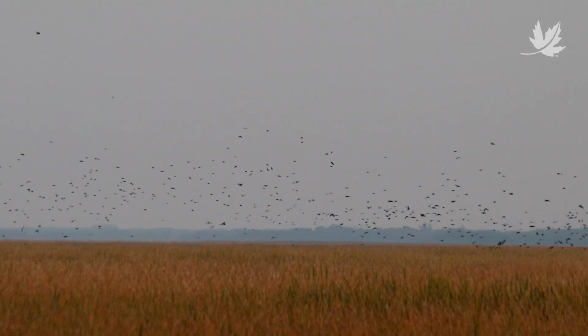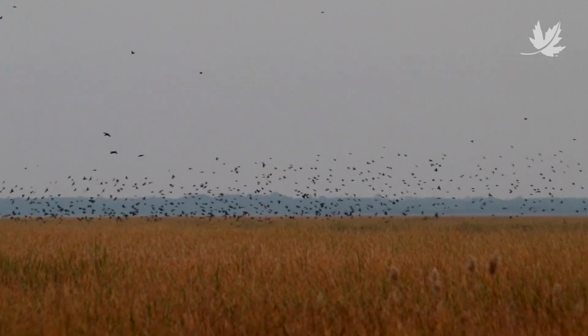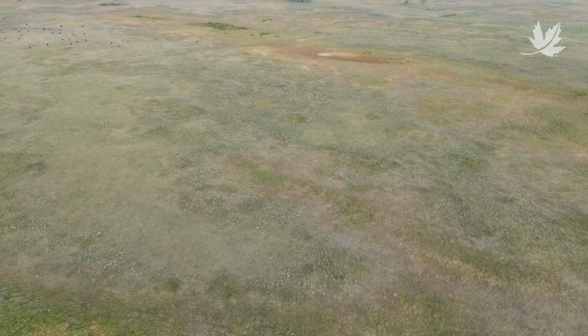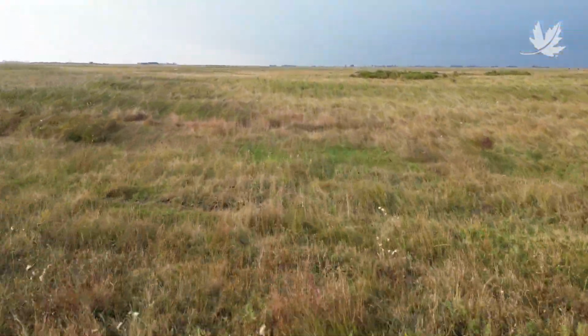A key part of protecting the birds that are left and promoting the recovery is protecting these grasslands, these native grassland habitats. They can't just start nesting in forests or start nesting in cropland either. So that mixed grass, that native grassland is really key to them being able to nest and reproduce and survive as species.